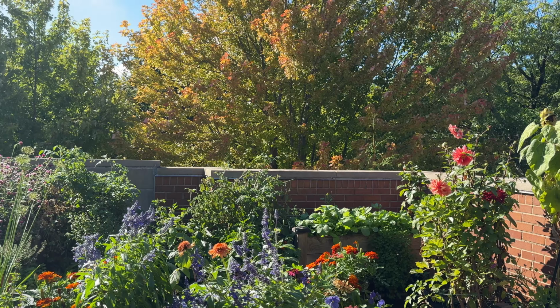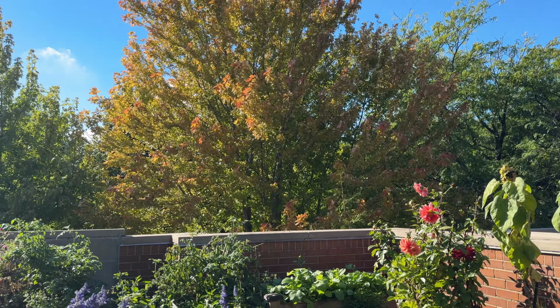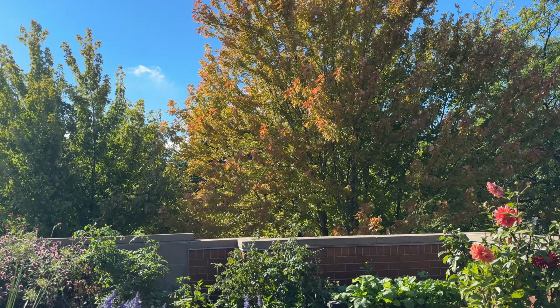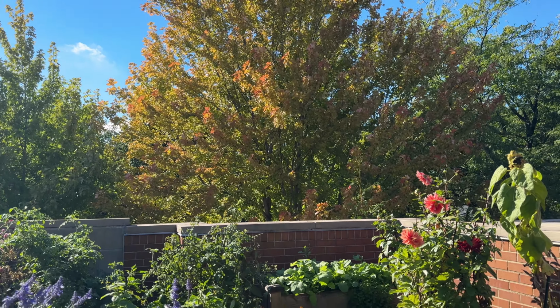So that maple tree is just starting to turn. It will get a little bit brighter. I'm trying to remember, one of them is more red, one of them is more orange. This one started to turn early, but I love when that's the backdrop in my garden.